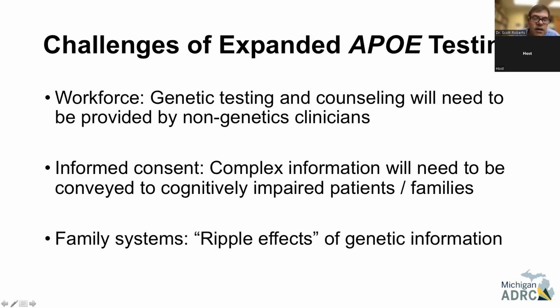Some challenges there. And then the family systems issues, I think, are going to be interesting, because as I mentioned earlier, let's say the ApoE test shows that someone's an E4 homozygote. As I talked about earlier, all of their adult children would then know they're also E4 carriers. And how would the ripple effect of that kind of information be handled in families? So I think we need to think about how we're going to prepare our healthcare workforce for the challenges of expanded ApoE testing as some of these new drugs start to be put into practice.